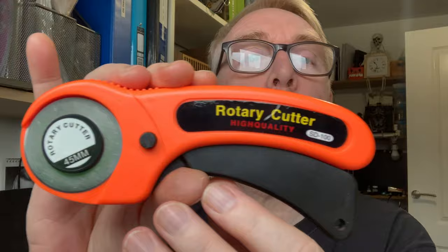But from pieces of equipment, punches, that kind of thing, you can't really go wrong, can you? So I thought I would treat myself, and I've always wanted a rotary cutter. So I bought myself one. It says high quality, all one word, high quality, not two, all one word. So I thought, yeah, I'll give it a go. It was fairly inexpensive. It was less than £5. But I also bought two packs of replacement blades for it as well.